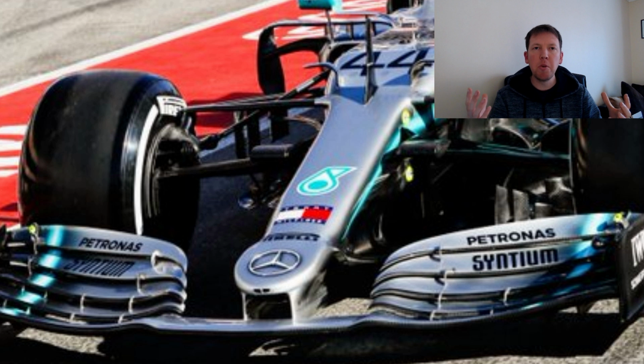Okay, so obviously we've covered the front wing now, but there's other elements of the front end of the car that I think we need to concentrate on. One of which is the nose, which has changed quite dramatically in its shape. So the front element of the nose, which Mercedes are kind of in their own school of thought again with, is that they carry a wider front nose tip.